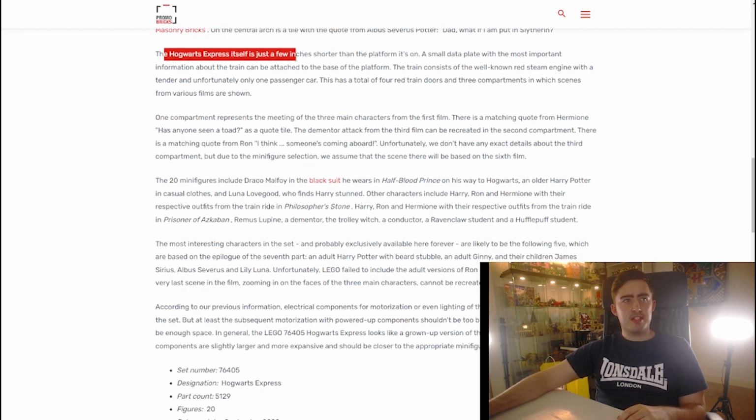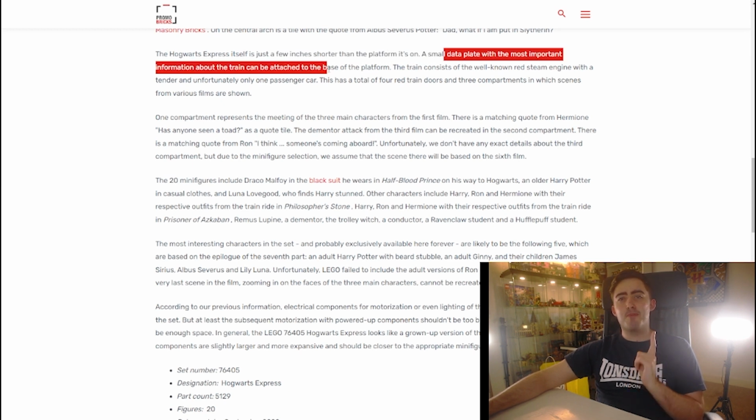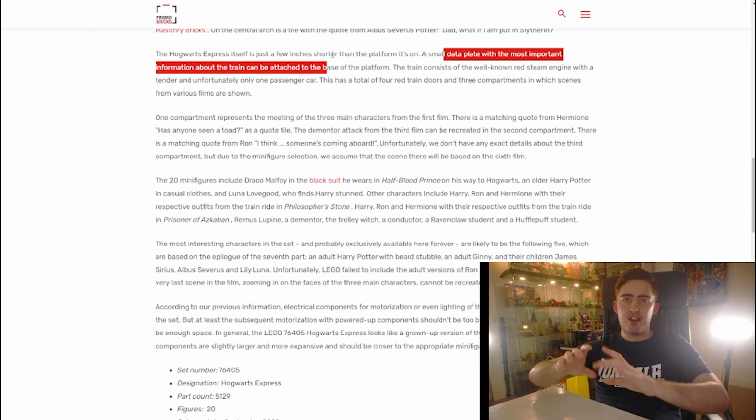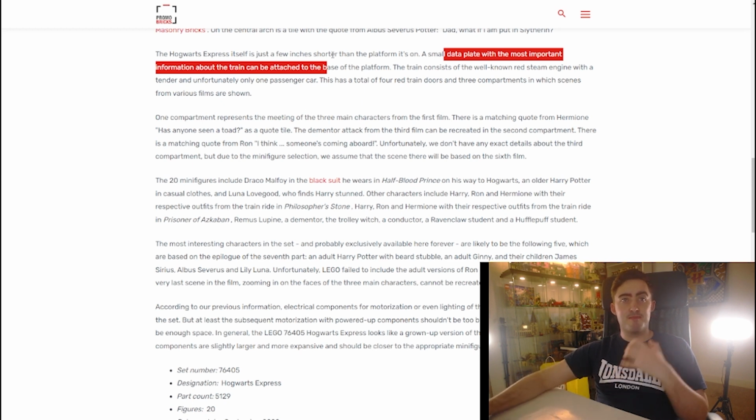So the Hogwarts Express itself is just a few inches shorter than the platform it's on, obviously. A small data plate with the most important information about the train can be attached to the base of the platform, so similar to Star Wars UCS sets, where we get a plaque of all the information about the ship which the set is based on. That's exactly what we're going to get here. So this is basically Harry Potter's version of Star Wars UCS sets, so that's brilliant as well.